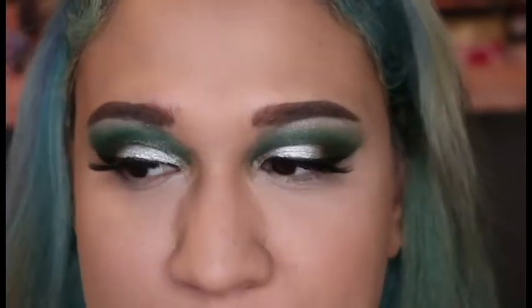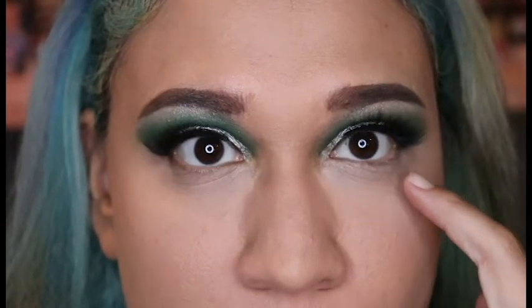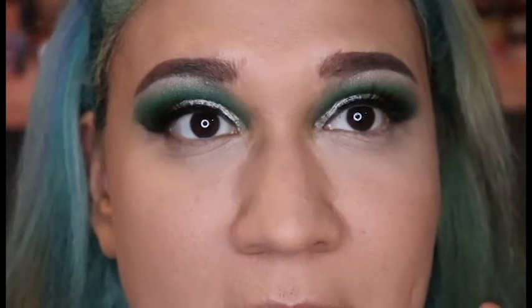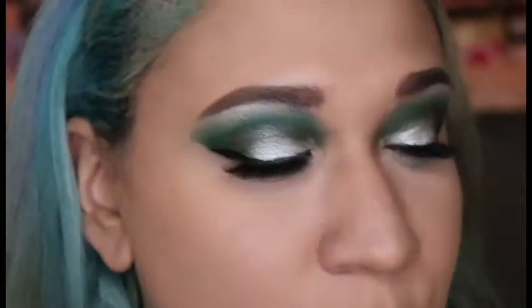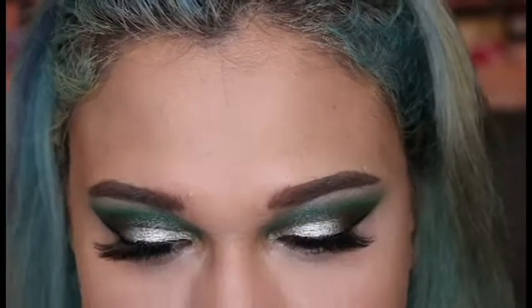So what we're gonna do is the lower lash line, and I'm gonna put the dark green color here, and then a little bit of the lighter olive color, and then silver. Normally I don't do the same thing on the lower lash line as I do on the upper lash line. There are a lot of looks that I do that with, but this look is just kind of elegant and bold at the same time. So I want to do the same thing on the bottom as I do the top. All right, let's get started.